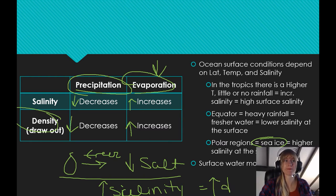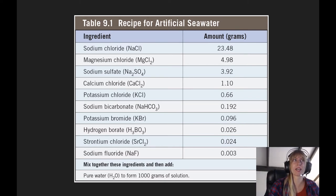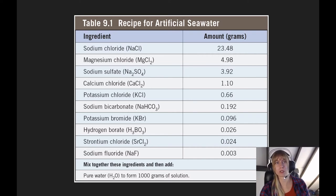Nice, right? So the source of sea salts is generally the chemical weathering of continental rocks and from volcanic eruptions, which is also known as outgassing. The composition of seawater has been pretty stable for millions of years now. As material is removed, it is generally rapidly added. And this is basically a recipe for artificial seawater, which if you make saltwater tanks, I think this is pretty much what you're going to be doing.